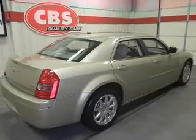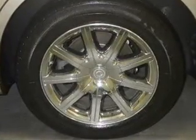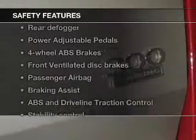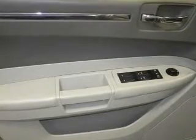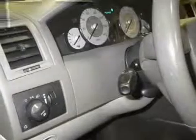Leather seats, power door locks, power windows, cruise control, an AM/FM stereo with a CD player, a satellite radio, power mirrors. And for your peace of mind, the following safety equipment is included: front ventilated disc brakes, passenger airbag, traction control, stability control, low tire pressure warning, independent suspension.